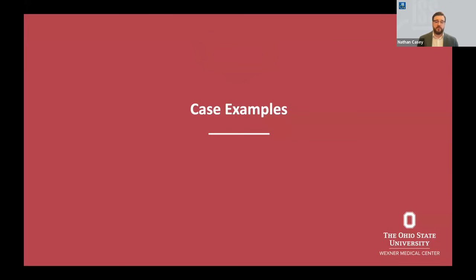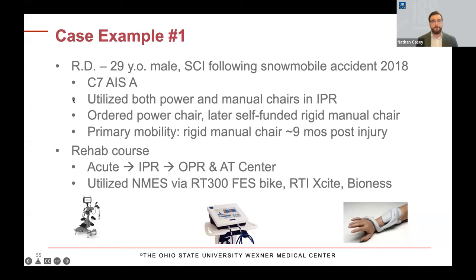Lastly, before we get to some questions, I want to take a few minutes to share a couple case examples with you of former patients of mine. So this first gentleman that we're going to be talking about, RD, he sustained a cervical spinal cord injury at C7. He had an ASIA A SCI following a snowmobile accident in 2018.